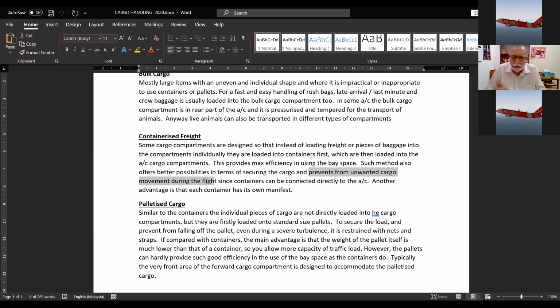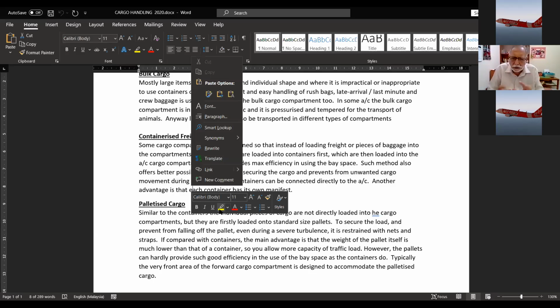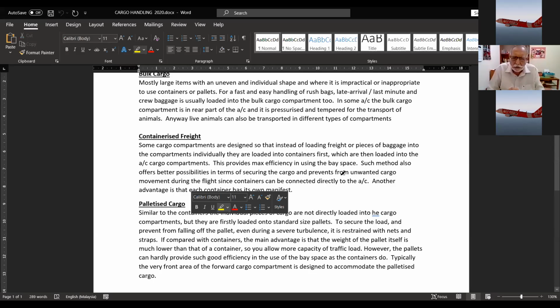And we have said this is usually used to have equal distribution of load so that there is no centralized load that takes place. So the pallets are used for that. To secure the load and prevent them from falling off the pallet, even during a severe turbulence, the main advantage is that the weight of the pallet itself is much lower than that of a container. This is just like a bed, so the weight will be less than a container, but they have to be put in a net and secured safely. The main advantage is that the weight of the pallet, underline that main advantage, yeah. And it is to be secured with nets.